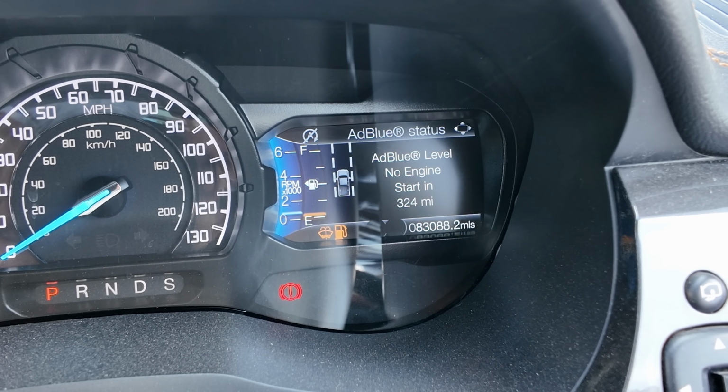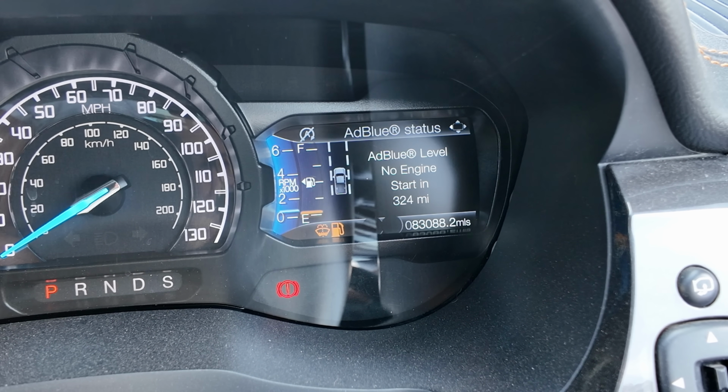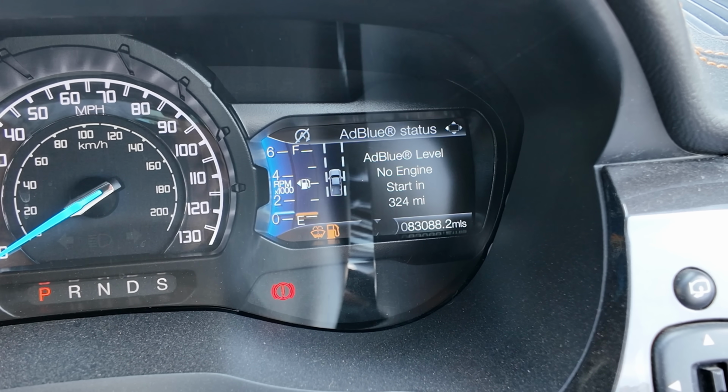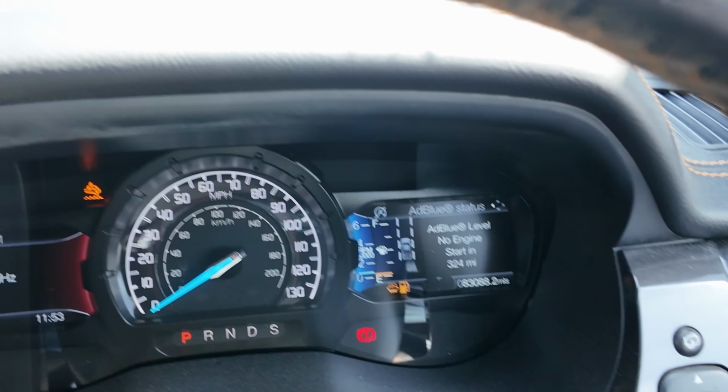Okay, yeah, so AdBlue level. It doesn't actually say, does it? No engine start in 324 miles. So if we don't top this up with AdBlue within 324 miles, it won't start again, and it is deadly serious when it says that. That's what they do. So we'll have to get some AdBlue for it as well.